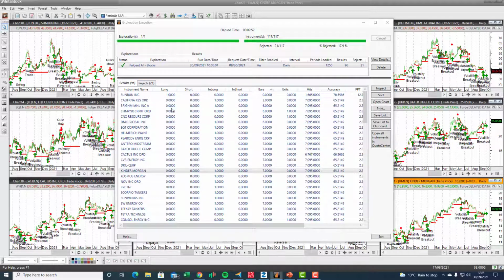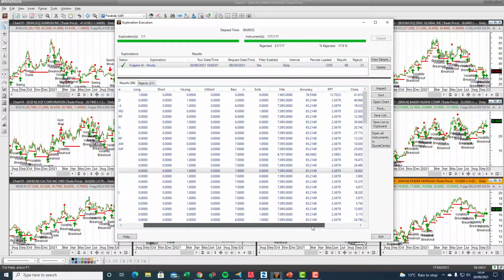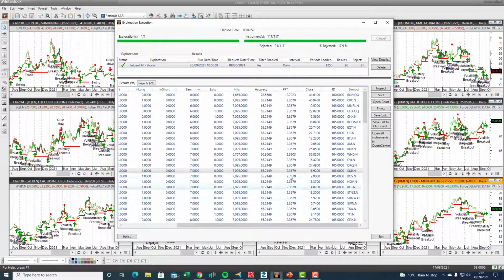From the list here, I've sorted them by bars. That tells you how old the trade is: 2 days, 6 days into a trade, 7 trading days into a trade. We can also see next to it the AI testing figures here. Hits tells you how many times in the testing period, over thousands of trading data points, the AI generated a signal for this particular trade setup.